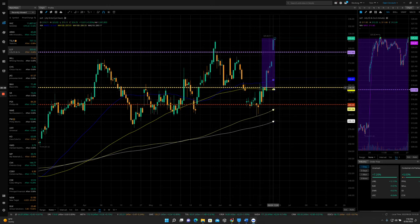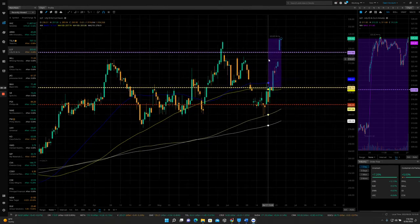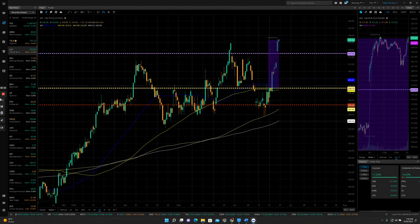Now notice where we put this entry price. It wasn't down here. It wasn't at this low point. It was actually right after we broke the 100-day and right before the 50-day. So that's what we were aiming for in this trade, and it actually ended up working quite nicely for our members. So hopefully everyone took advantage of that.